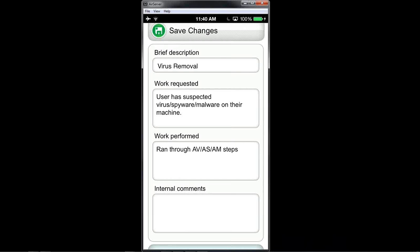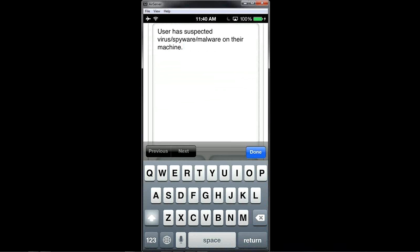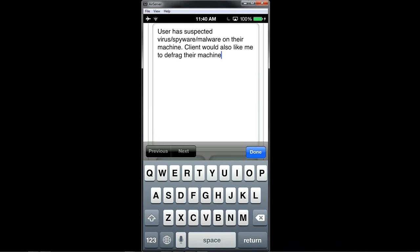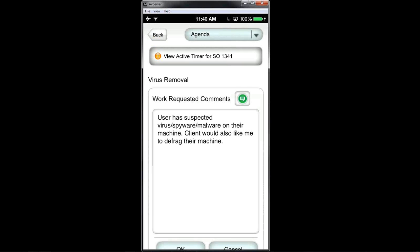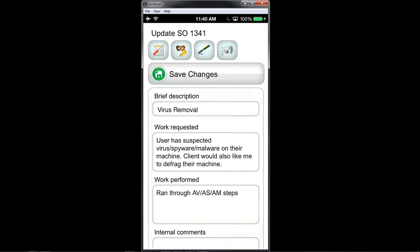If they get on site and the client adds some to their work, they can easily tap on the work requested and they can add additional comments made from the client. You can free type using your keyboard, or you can dictate. Client would also like me to defrag their machine. So that's really easy. Or if you have comment libraries set up, you can pull from the comment libraries that you would have in Tigerpaw traditionally. All right. So you have the ability to add to the work requested.